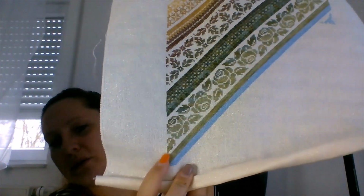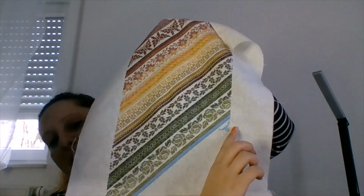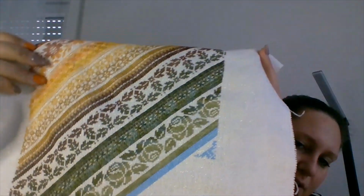So I reached the corner. You can see I turned the corner. And with the leftover thread, I did not park it up here, but I started band number 13, which once again will be a cross stitch band. And I started with the first few stitches until my thread ran out.